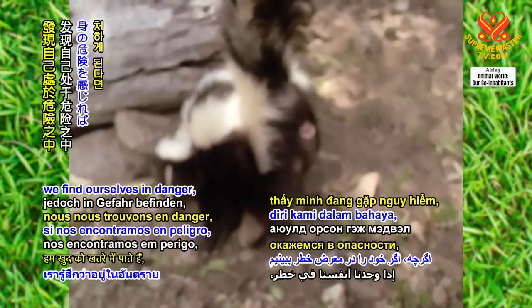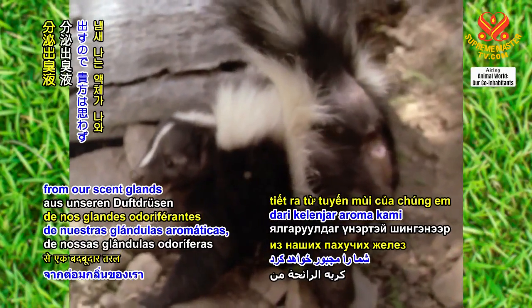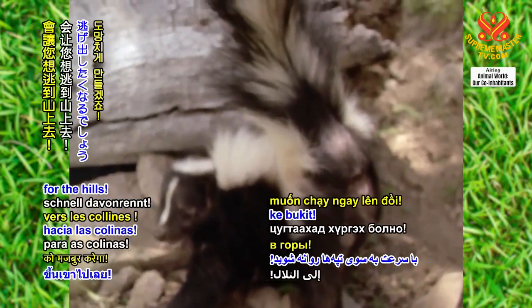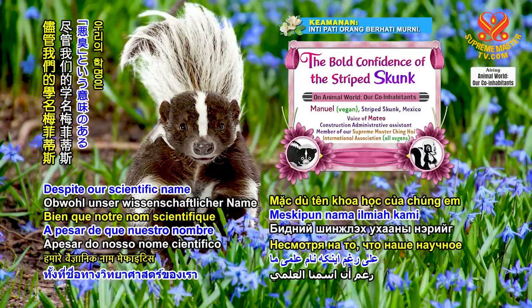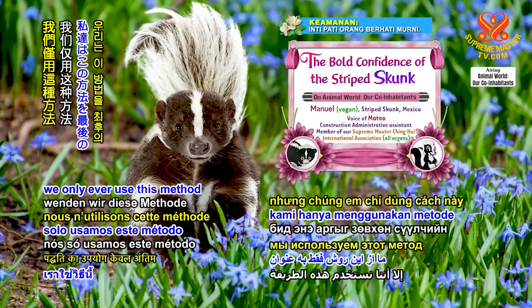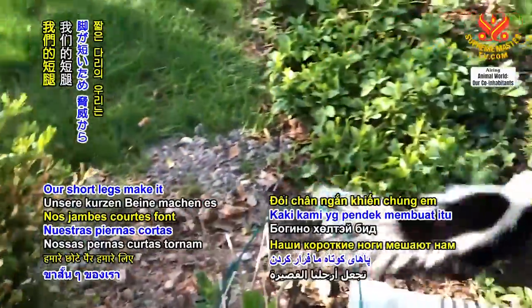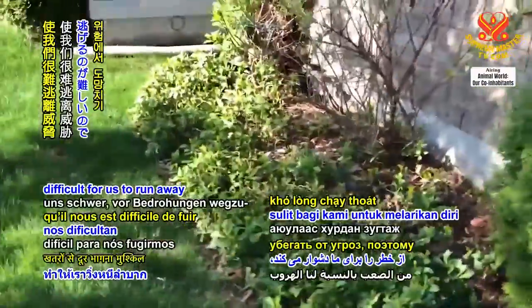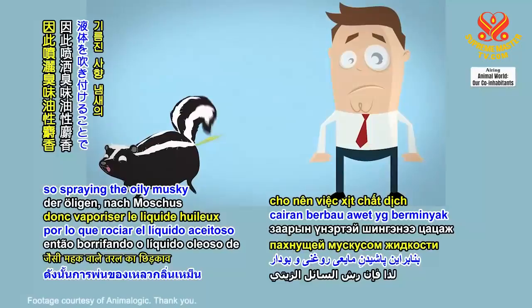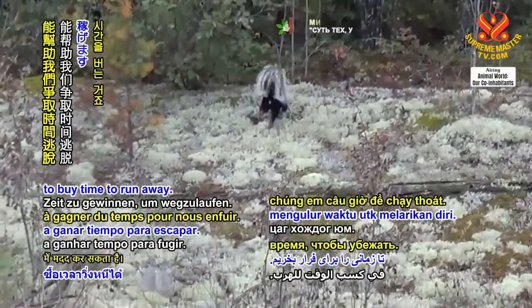If, however, we find ourselves in danger, a smelly liquid from our scent glands will make you want to run for the hills. Despite our scientific name being Mephitis, which means bad odor, we only ever use this method as a last resort. Our short legs make it difficult for us to run away from threats, so spraying the oily musky smelling liquid can help us to buy time to run away.